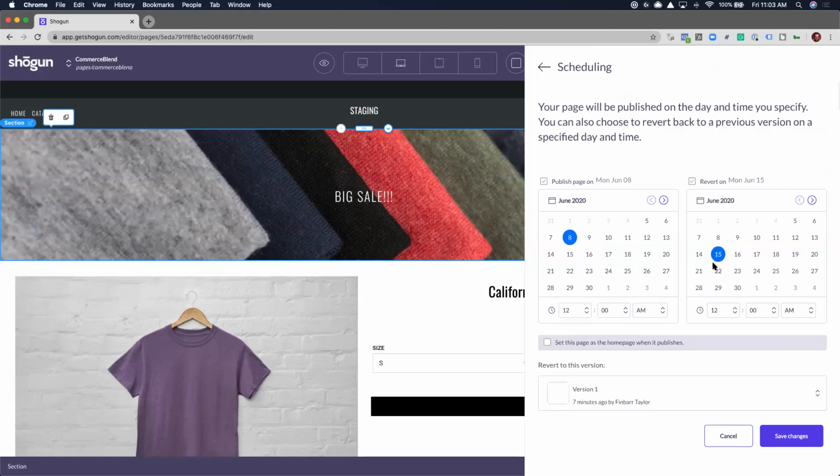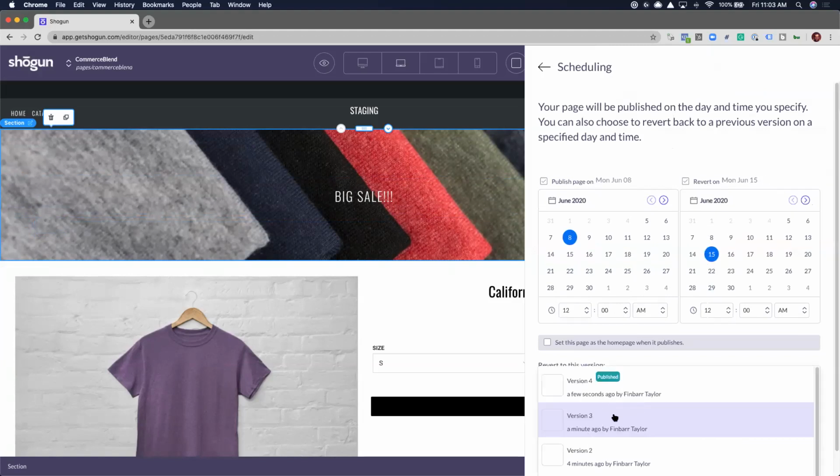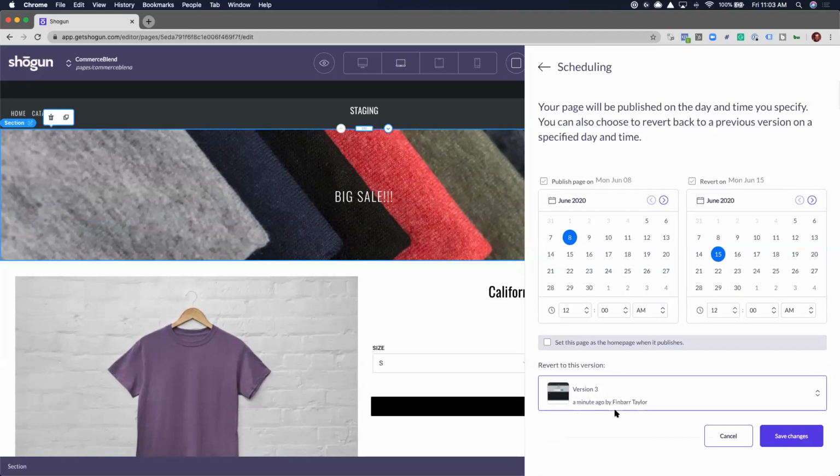So if we choose to revert this page, we can choose the version before this version, which does not include the big sale portion of the banner. So this page will still be live, and you'll still be able to use the banner, but you'll also be able to remove that sales text.